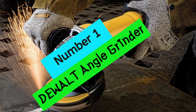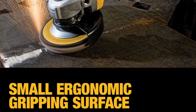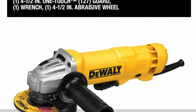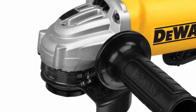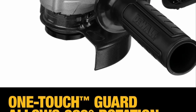At number 1, DeWalt Angle Grinder. The DeWalt D28499X is a powerful and durable angle grinder that is perfect for a variety of applications. The 11-amp AC/DC motor provides plenty of power and the dust ejection system helps to keep the tool running smoothly. The one-touch guard allows for easy and accurate guard placement, while the quick change wheel release makes it easy to change out the grinding wheel.